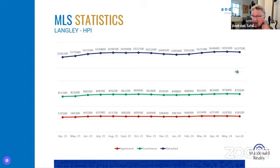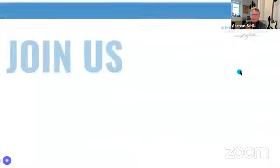However, pricing needs to be sharp. I see a lot of enthusiastic sellers out there that nothing has really happened with the sale of their home, and small incremental price adjustments. So that's pretty well it for our statistics this month.